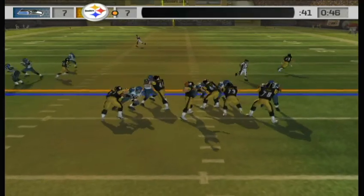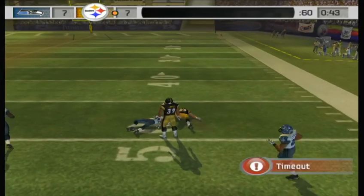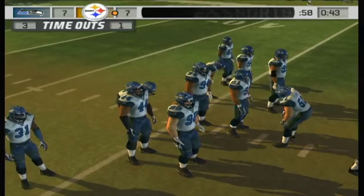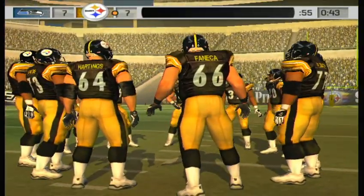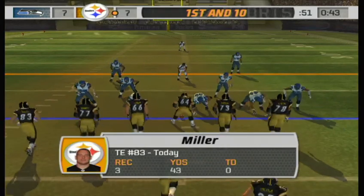Dropping back. Throws it. Tupu is there on the stop at midfield. Plenty of time still left for them to get into field goal range. First and 10. Ball on the 50-yard line.